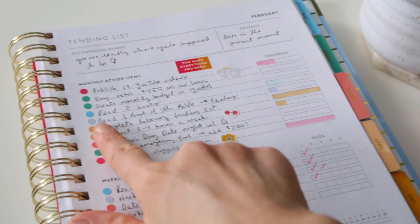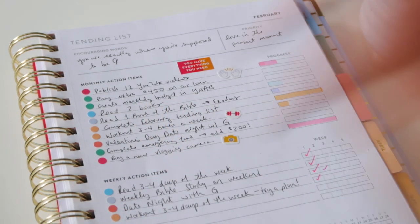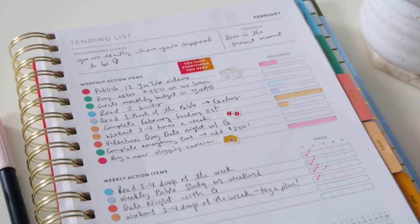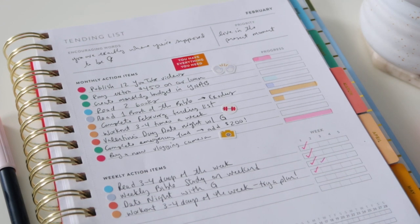All right, my next goal was to pay an extra $450 on my car loan, which is a finance goal. I usually make my payments after I get paid, and I got paid on the 10th and I haven't made my payment yet, so I need to do that. Actually, I wanted to get that done before I made this video, but I haven't done it, so here we go. Reminder to myself to pay that.